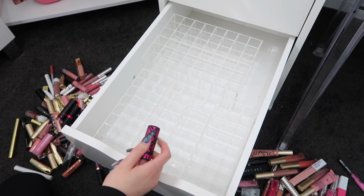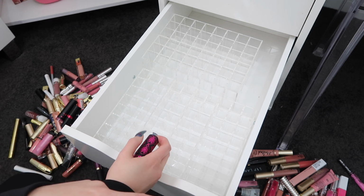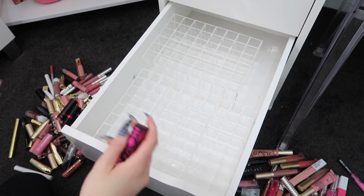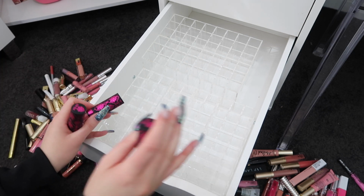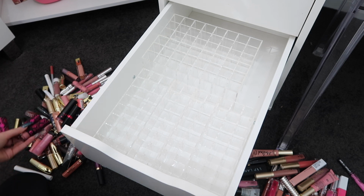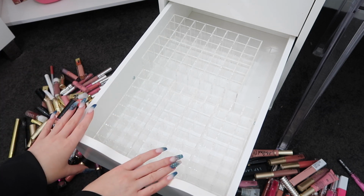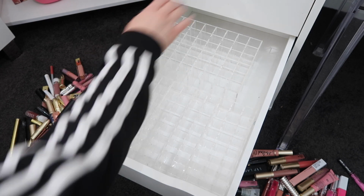Oh, actually, sorry, I lie. The Too Faced ones, I got gifted most of them, and the Tarte ones I did too, and some of the cheaper ones. So I guess probably like 70% I bought myself out of this drawer, and I'm just spending it. I hardly use them. Stupid, really, when you think about it, but that's that drawer emptied.